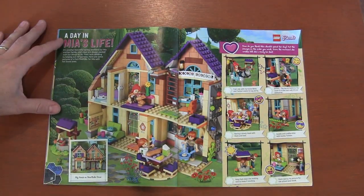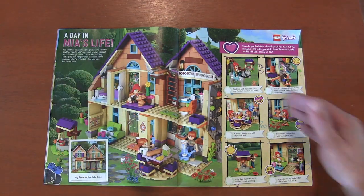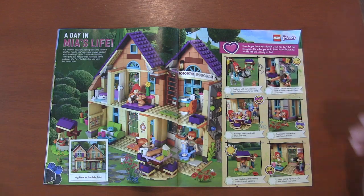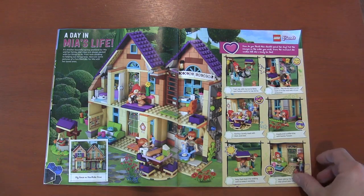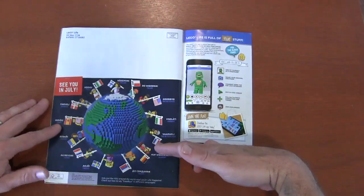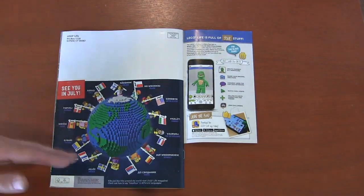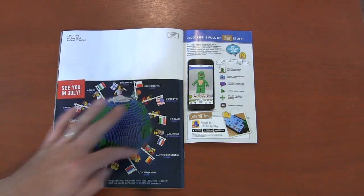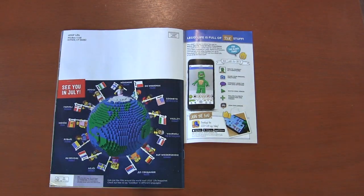And then Mia's Day in a Life. This is the Friends set, and here you just put the order that you want her to do things. So what should she do first? Should she go horseback riding, or maybe just go to the wishing well to make sure it keeps working? So what does she want to do? And then the back here, Lego is enjoyed worldwide, and I've always wanted to do a little globe here, so that's just the back cover there.